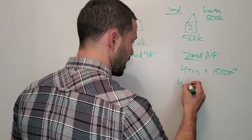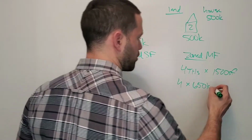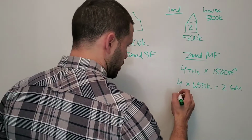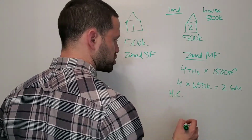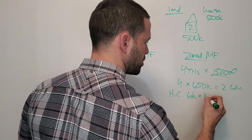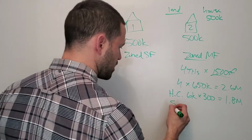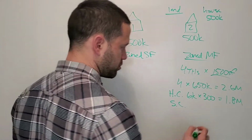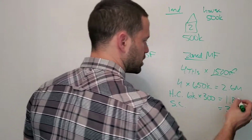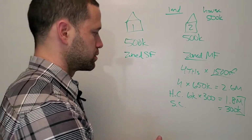Those 4 townhomes, after they're built, finished product, is going to be worth $650,000 each, brand new townhome. Altogether, that's $2.6 million. Now, the hard costs, the construction, is going to be 6,000 square feet of space times $300 per square foot. That's $1.8 million. The soft costs of architect, engineering, everything, that's going to be $300,000. So it's going to cost $2.1 million to take it from land to the finished product.